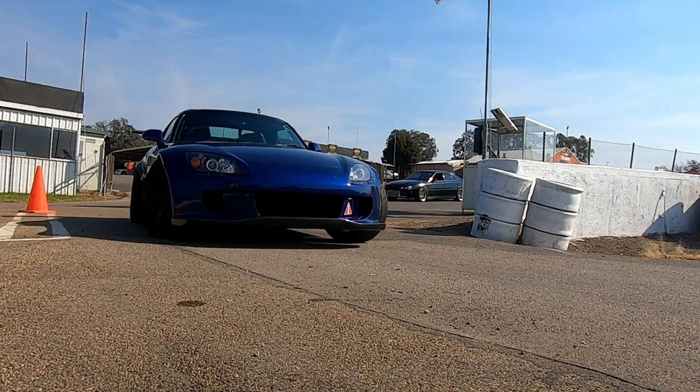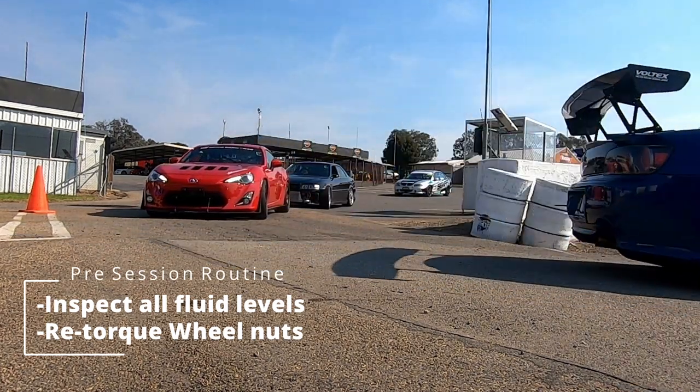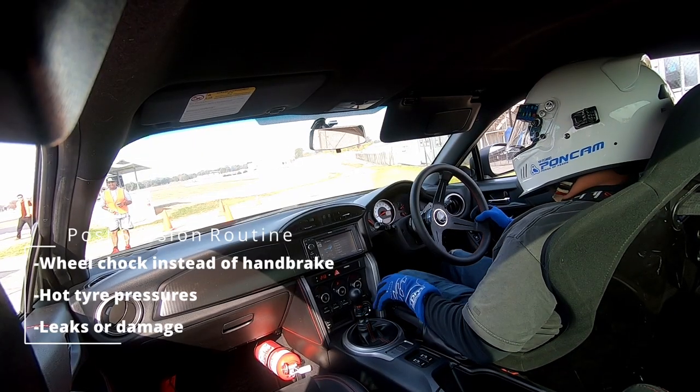Get in the habit of doing these pre and post rituals and you'll eliminate any silly mistakes during the day. Pre-session: fluid check, wheel torque. Post-session: wheel chock, tire pressure, visual check.